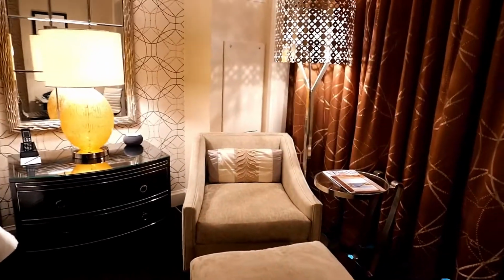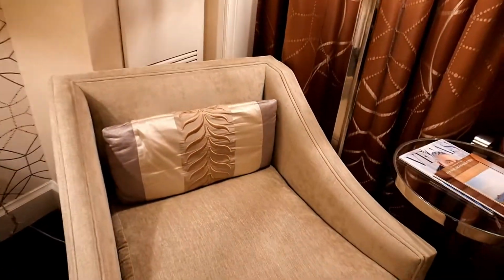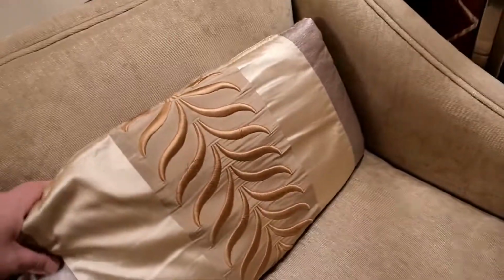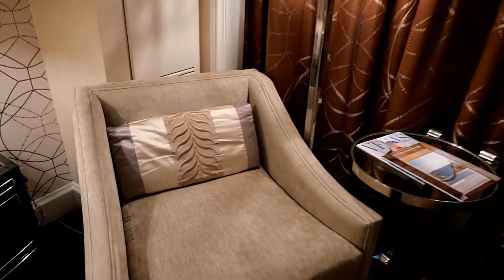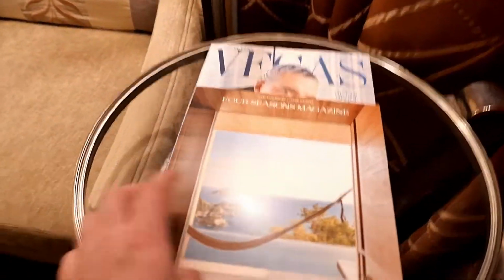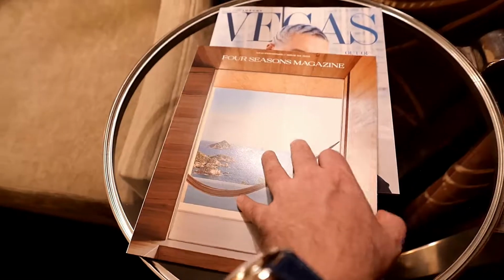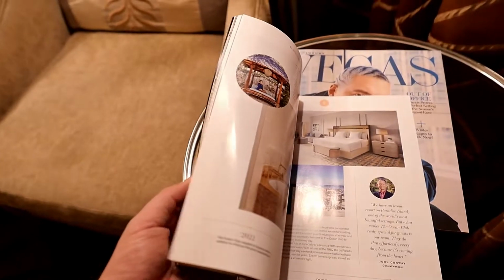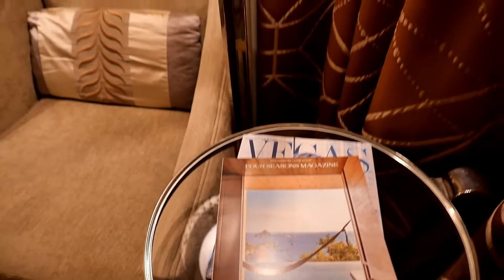And just what you would expect, a very elegant sitting area with what looks like maybe a Four Seasons textured logo pillow, or at least with a nod to the Four Seasons logo, and some cool reading material. Four Seasons magazine. Four Seasons, of course, with only the nicest luxury hotels in locations across the world, and Vegas magazine of some sort.